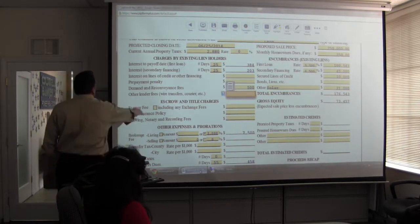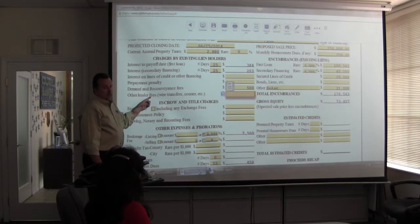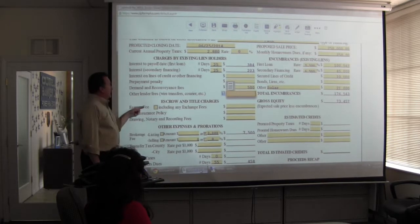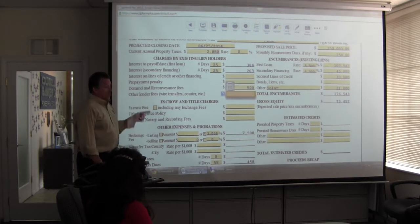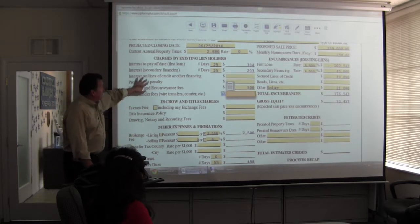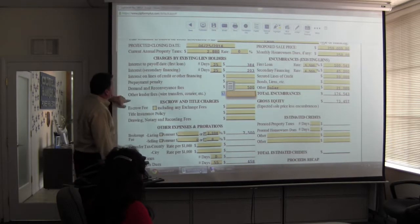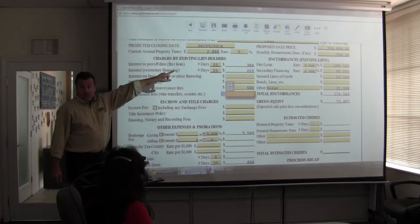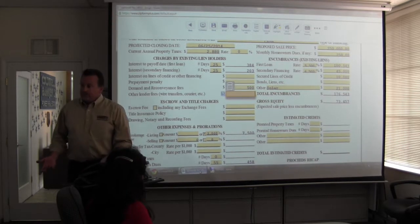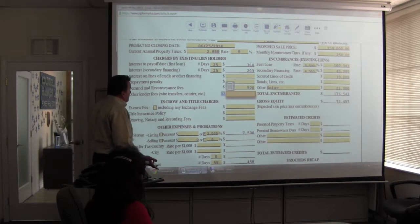Okay. Other lender fees. Whose lender are we talking about here? The buyer's lender or your lender, the seller's lender? Both. Well, it could be both, but in this particular area, this is under charges by existing lien holders. So this particular lending fee is talking about your lenders. Are they going to charge you other stuff? Happens? Yes. You need something quickly.